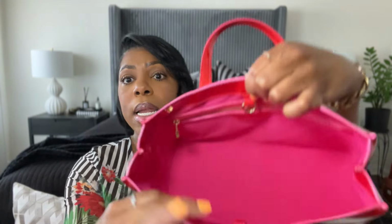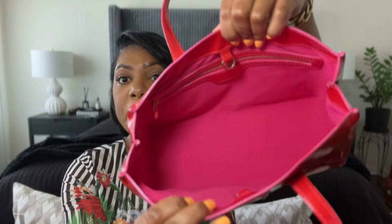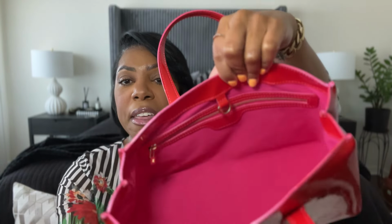But yeah, even if I don't keep the insert in here while I'm using the bag, I do love it to help keep it structured. So let me go ahead and take the insert out. Let me show you guys the inside of this bag. Look at that. Immaculate. Not a pen mark, not a lipstick stain, not an oil stain, not a nothing. Look at the inside of that bag, immaculate.